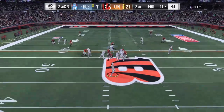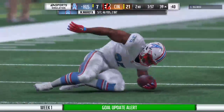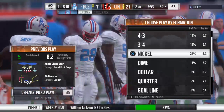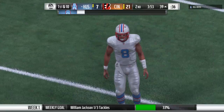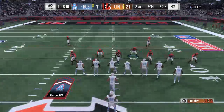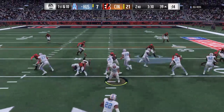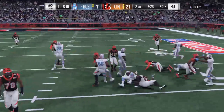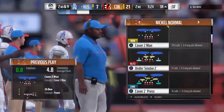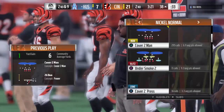To the air again, Mariota. He's just going to dump this one off to his fullback out of the backfield. And he'll get it inside the 40 to the 39. 5 yards is the pickup there as that extends this drive. A first down carry for Henry. And he'll be stopped up quickly here at the 38. Credited with a 1-yard gain there to make it 2nd and 9.